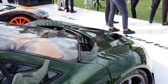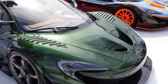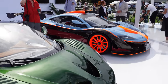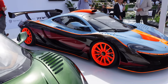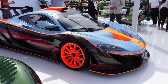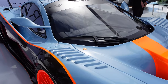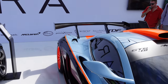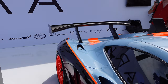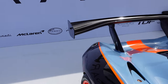Lanzante is a legendary company too. If you guys don't know, they did a lot of work on the racing McLaren F1s back in the day, and now they're here making the same modifications to P1s. This one over here is the GTR 18, finished with pretty iconic Gulf livery. So yeah, you can see the louvers, the mirrors, the rear wing on the HDK and the GTR are pretty similar. Just a few changes being made to the two cars to make the HDK road legal.